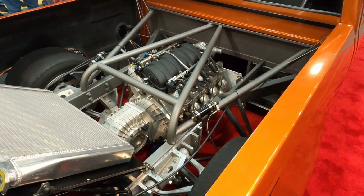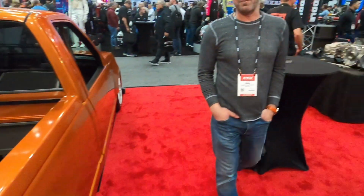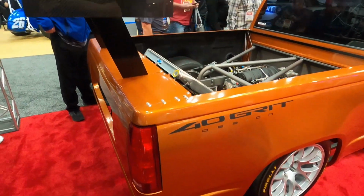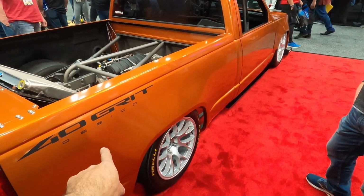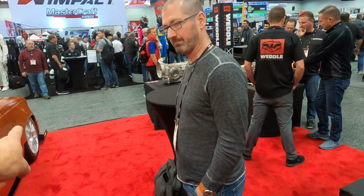But this is a mid-engine. I'm going to say 5.360. That's a 7-liter LS7. Yes. So we're going to take you around this truck. I'm going to point out a couple things that I do know. These wide body fenders are going to be available. The front fenders are going to be available.